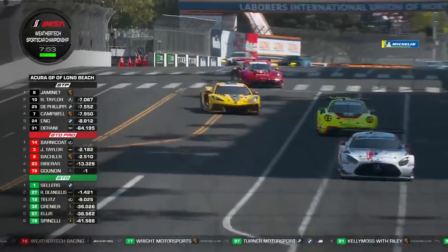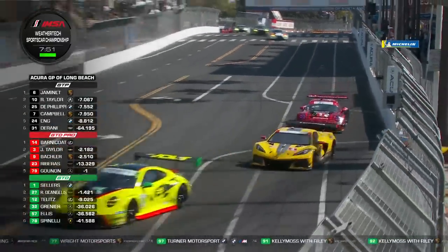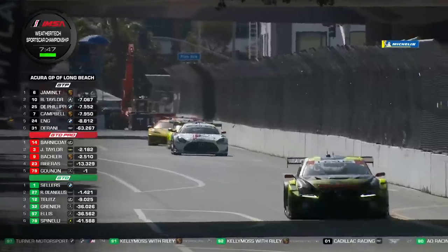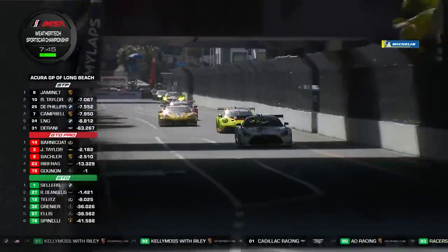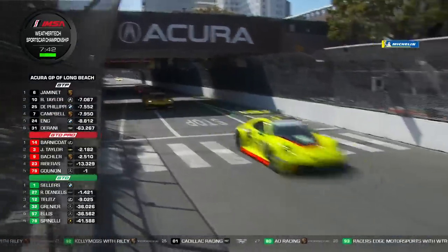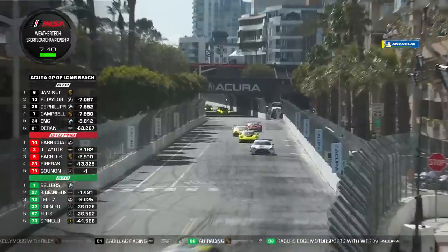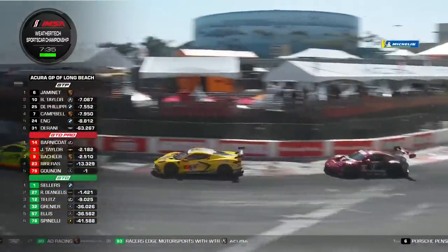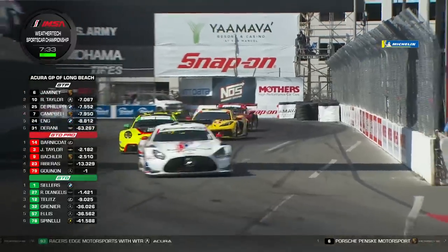Yeah, this is going to get hot and heavy before the end of the race. Let's check back in with the GTD Pro battle. Still 2 seconds between Ben Barnicourt and Jordan Taylor, but Klaus Backler is still right there. So that gap's come down between first, second and third. Still a handy lead for Ben with 7.5 minutes still to go.